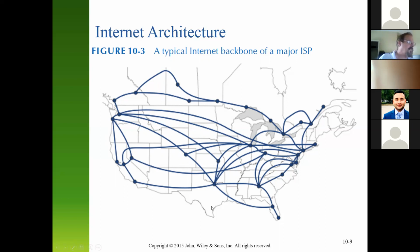So why is there not one in Houston on this major map? Weather, that's one thought. That's actually a pretty good thought. Weather. We have, as most of you know, bad weather here a lot, as is today and yesterday. What are some other reasons why we don't have a major inter-exchange point here? Take some guesses.